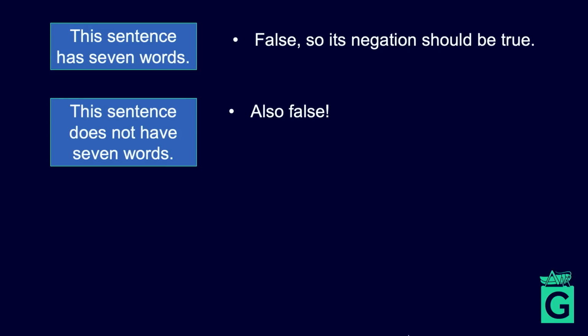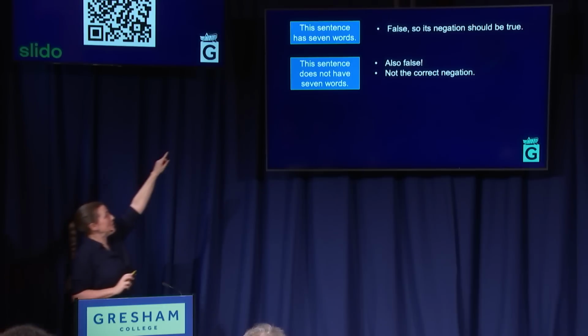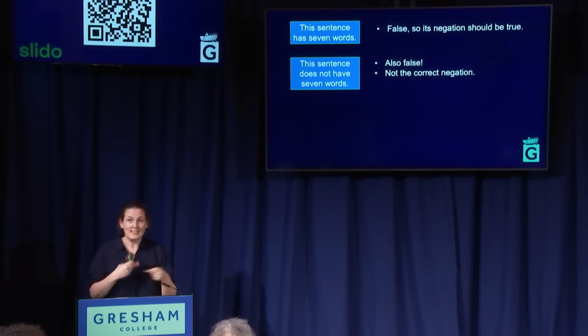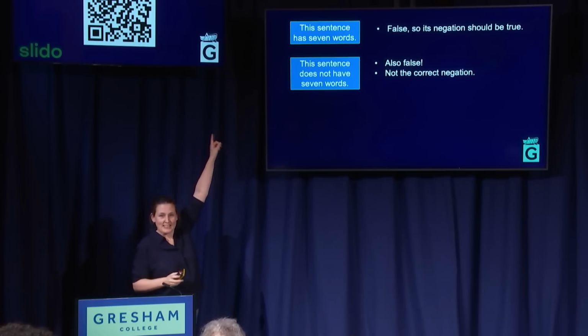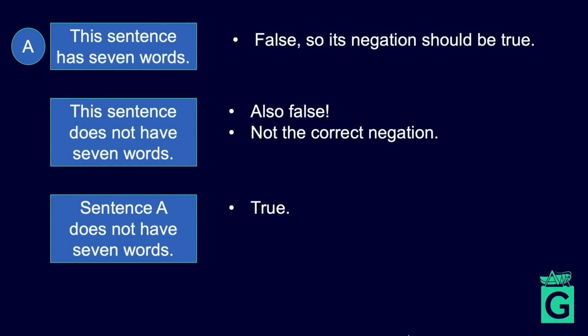This kind of problem is really good for helping our brains think very clearly about what we mean by negation and true and false. What's really going on here, I think, is that we haven't got the correct negation. This sentence at the top, this sentence has 7 words, is talking about itself. If we call that sentence A, then the top sentence A is asserting that itself, i.e. sentence A, has 7 words. So the negation of that is not this sentence does not have 7 words. That's a different sentence. The negation is that sentence A does not have 7 words, right? That deals with it, because it's true that sentence A does not have 7 words. So we have to be really careful with self-referential statements. They're talking about themselves, but then the negation is a different statement that should be talking about that over there.